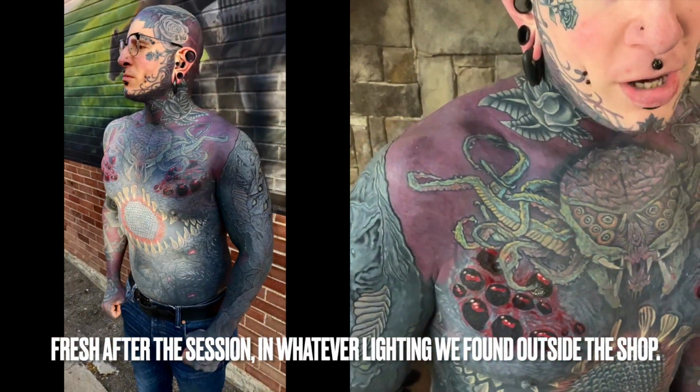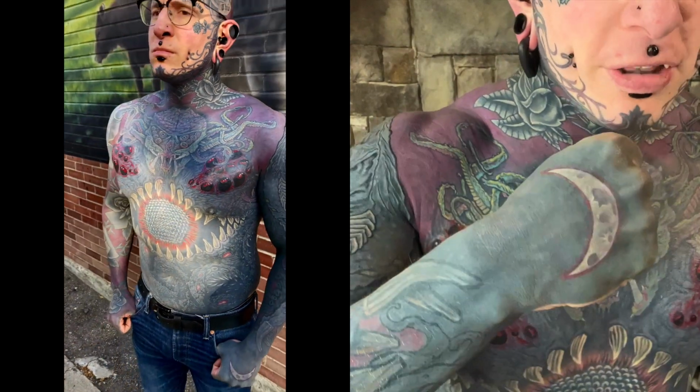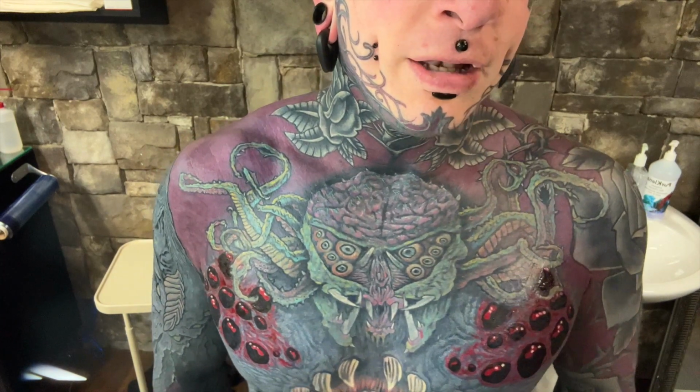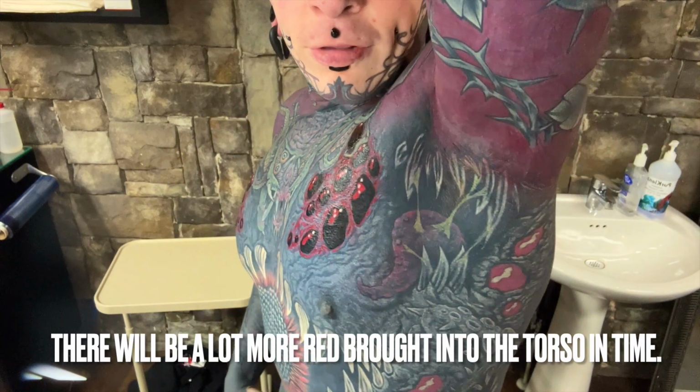I've been talking for a while about wanting to incorporate more red into the torso. After we did the moon and it turned out really, really good, I couldn't wait to start reworking some of my old stuff on my torso with the red. And I think it's pretty clear where this is all gonna go.